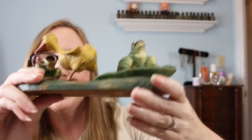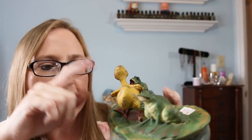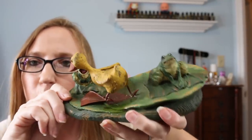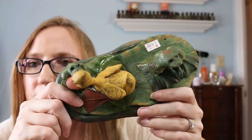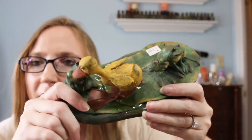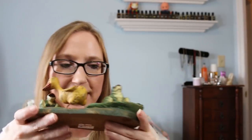But look at how cute it is. So there is a little frog here and a frog there and a duck. And he's just walking through what looks like a puddle. It actually makes it look like water. I just thought that was so freaking cute. Had to get it. So I fell in love with that. I'm probably selling it though, but it's really cute.